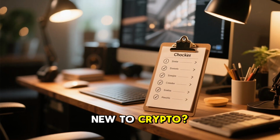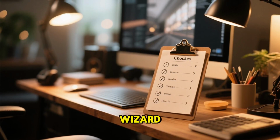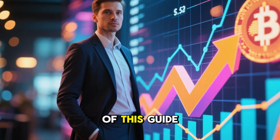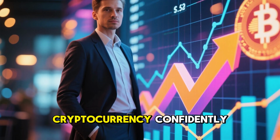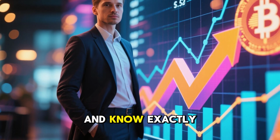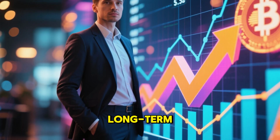New to crypto? You don't need to be a tech wizard, you just need a clear checklist and a safe first step. By the end of this guide, you'll buy your first cryptocurrency confidently, avoid expensive beginner mistakes, and know exactly how to keep it secure long-term.